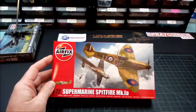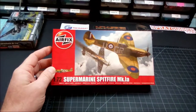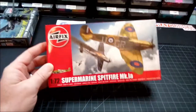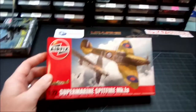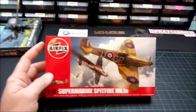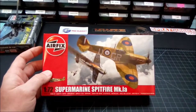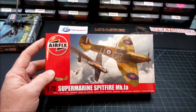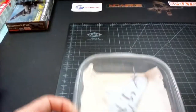But this is the Airfix 1/72 scale submarine Spitfire. Again, another Hobby Lobby find. It was on sale for $5, so I got a couple of different ones, including the Mustang. And again, with that price point, I'd never worked with Airfix before, so I wanted to build a couple of test mules, or just one, and then maybe do some really nice work on the rest of them.